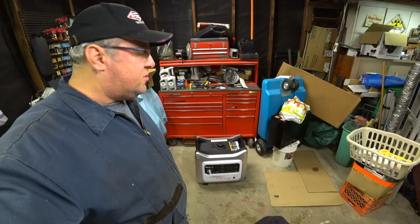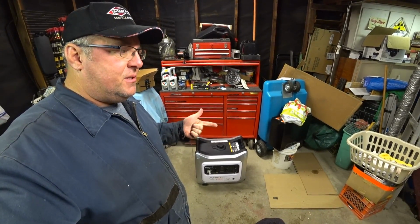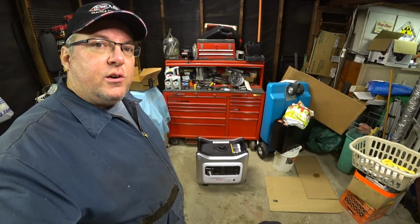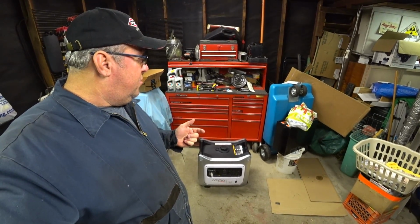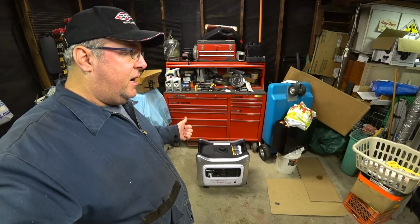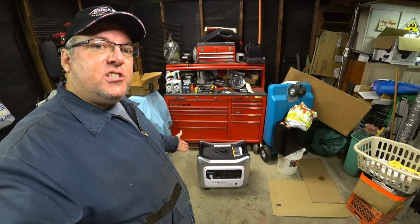I love that this one has a gas gauge, and I love the display that tells me watts, amps, the hours, the volts, and the hertz that this thing is running at. All those things are incredible. That's unbelievable at this price point. So would I recommend this for anybody that's on the fence? Absolutely. Would I recommend this to anyone comparing it to a Yamaha or a Honda 3000? Absolutely. Because the Yamaha and the Honda are pretty much just like this.